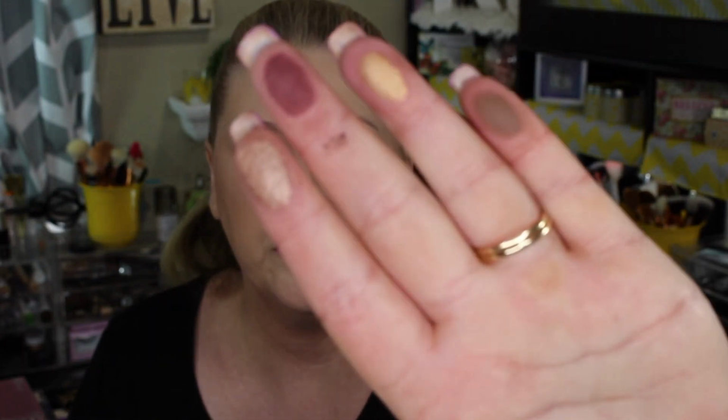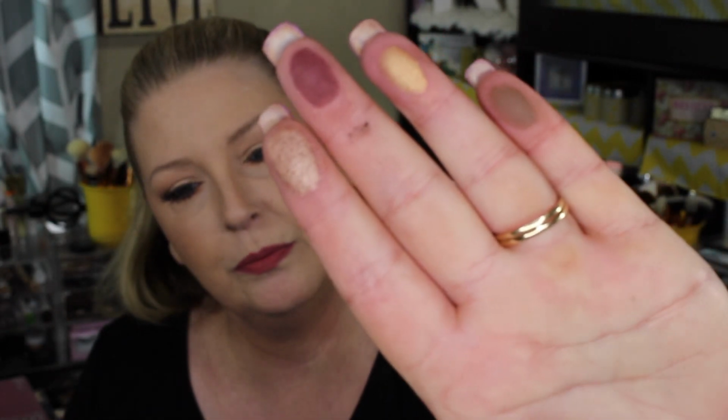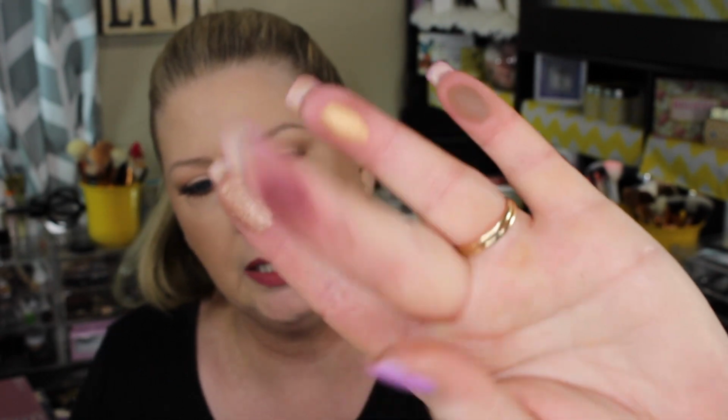Now you get some of these beautiful plum colors in there. And let's give you a nice brown. And again, another great blend of just the mattes and the shimmers in there too. So stunning, and I don't know what that is there. Must have touched something.